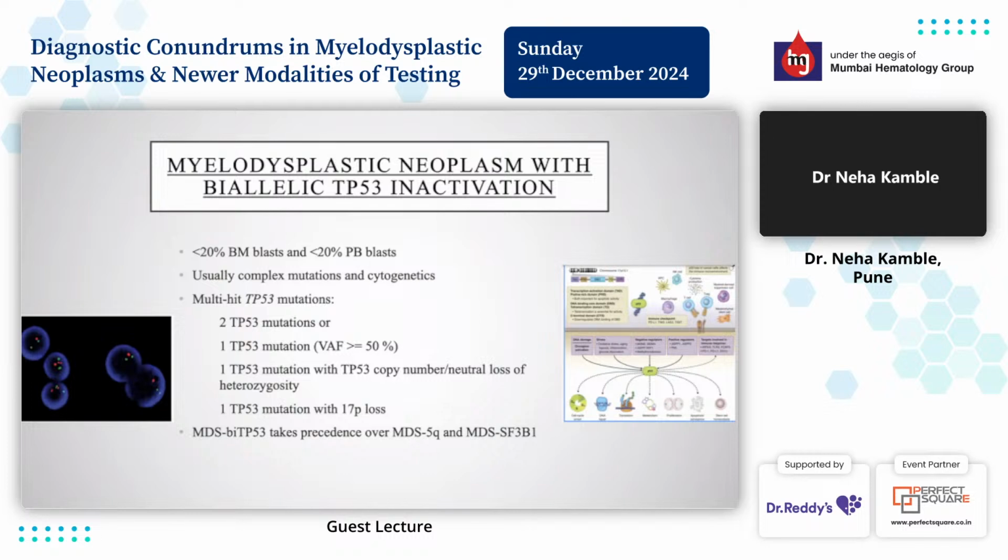So TP53 inactivation or TP53 mutations have a host of presentations. For MDS with biallelic TP53, biallelic means both alleles are affected in the patient. It has to be less than 20% blast and less than 20% peripheral. Complex mutations and cytogenetics: TP53 carries a lot of friends along with it. It carries mutations along with it.